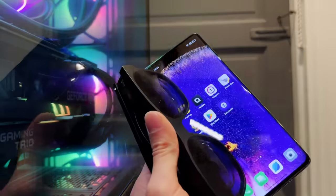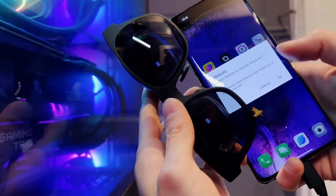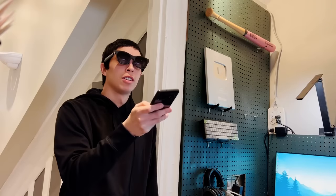After using the glasses with the Nintendo Switch, it's time to test it out with my mobile phone. Similar to the Steam Deck, the Xreal Air is in fact plug and play directly with my USB-C phone. And again, I'm a big fan of that simple setup. Now, Xreal has a dedicated mobile app called Nebula on the Play Store, which sort of serves as the operating system of using the glasses with your phone. In fact, in doing so, you can actually use your phone as a controller in AR space, which is pretty cool.